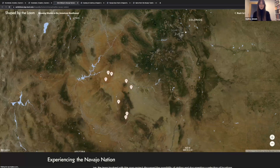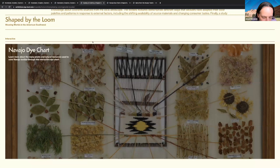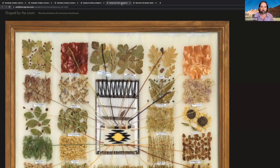Next, we are going to jump back over to the dye chart, the dyeing and coloring page. Here you'll see one other interactive feature that I just love, which, as Hadley mentioned, the information architecture and interface design largely is borrowed from this idea of the web-like structure of the Navajo dye chart. But we also use the Navajo dye chart in this interactive experience as a way to learn more about the plants which are used for the actual dyeing of the yarn that is used in the textile. So I'm gonna pop over here.